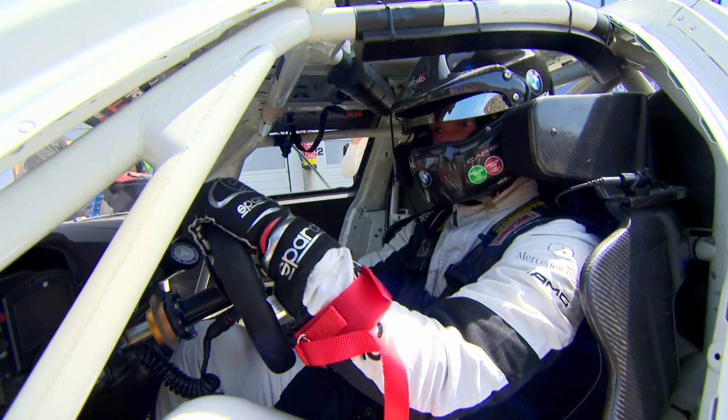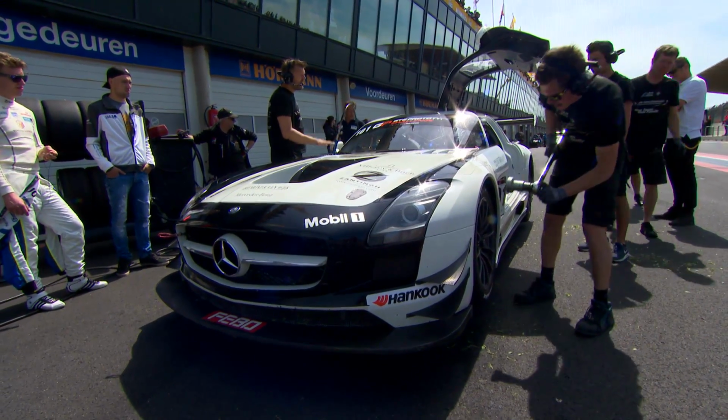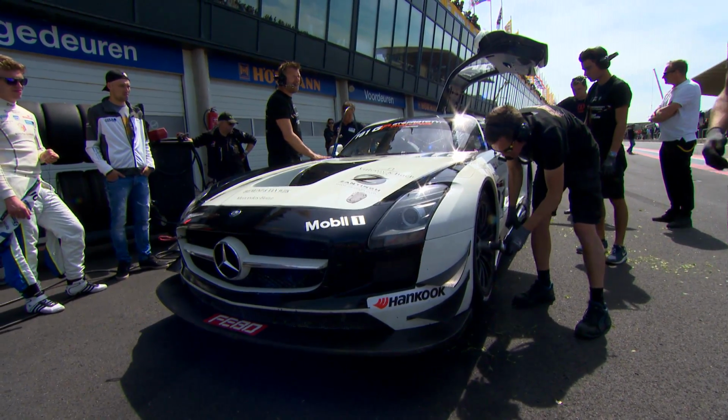I was at the Hunsrug heading towards Slotenmaker on lap 5 or 6. Not happy with the brake balance, made a bit of an adjustment, but I made a driving error as well and went off the road at high speed. I was really afraid I was going to hit the barriers. I was doing over 200 kilometers an hour.